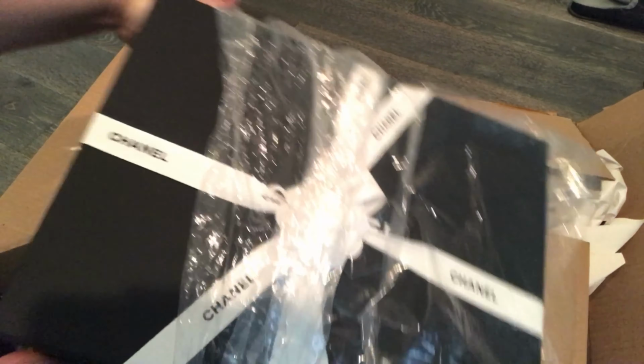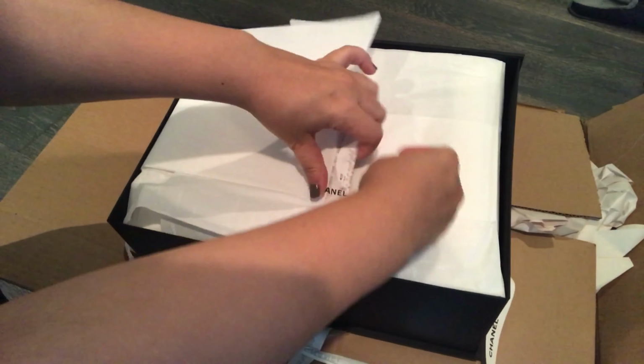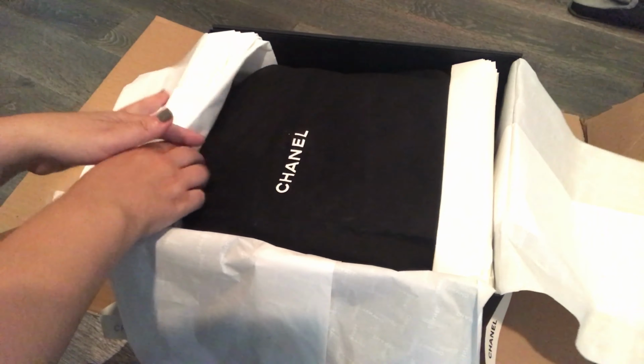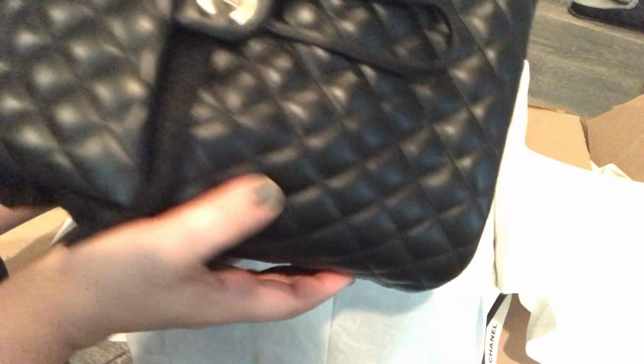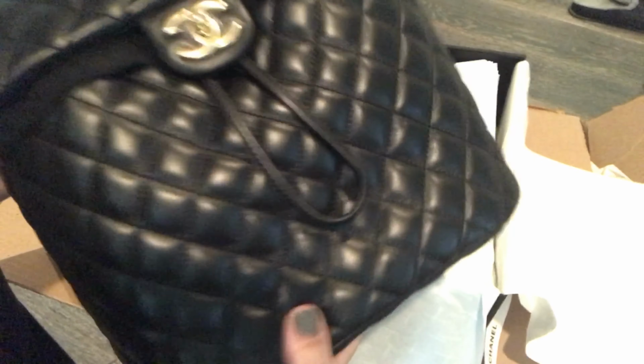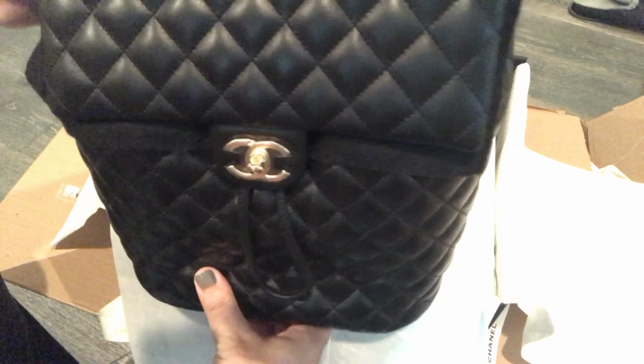And the next item is a Chanel bag, as you can already tell. And this was actually last year before Christmas. I just never had a chance to get this posted, or at least I hope that, as far as I remember, I didn't. But it's an Urban Spirit backpack. This is the medium size. Well, I think there's two sizes, right? There's a small and then there's a large, or the medium size. This is the bigger one, and it's in a very dark navy blue with silver hardware.